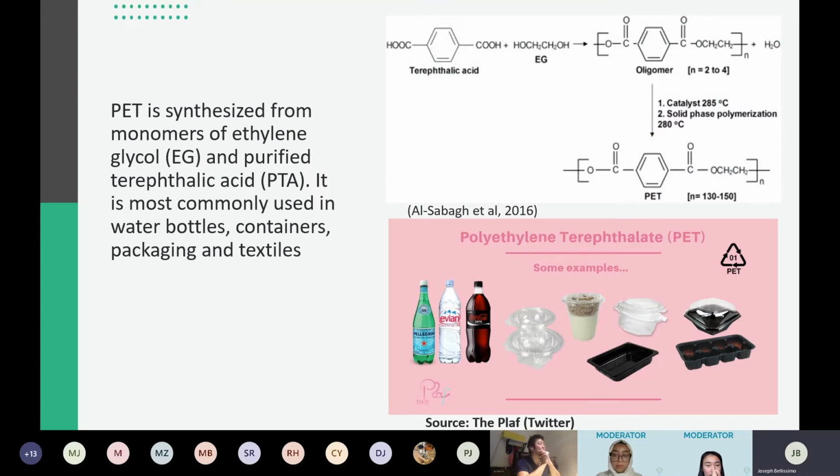So let's talk more about PET. PET is synthesized from the monomers of ethylene glycol and purified terephthalic acid, and it's most commonly used in water bottles, containers, packaging, and textiles. And the reason PET is used for that is because it has some really favorable mechanical properties, such as it's quite flexible, it's very heat resistant, and it's quite strong and transparent.